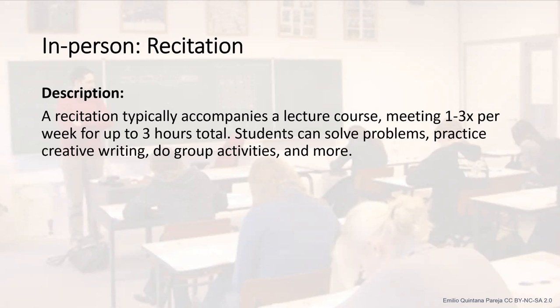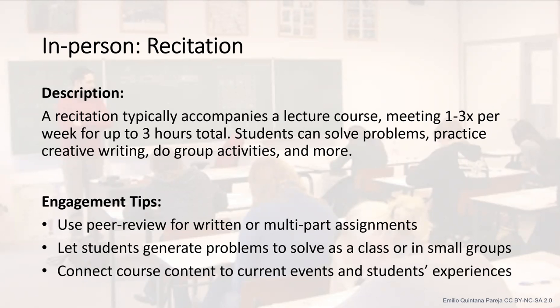Change things up from individual problem solving or practice sessions and incorporate peer review for written or multi-part assignments. Let students generate problems to solve as a class or small group, and connect the course content to current events or student experiences.